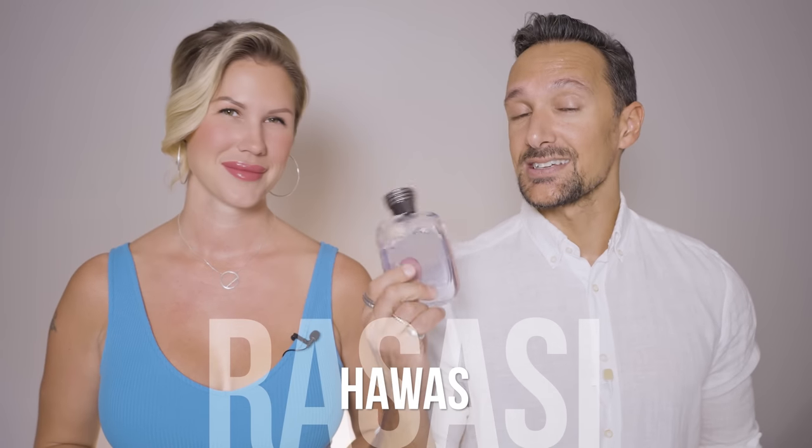So next up is the crazy compliment getter from Rasasi. This is Rasasi Hawas for Him. Please do spray it on. So we have bergamot, apple, cinnamon, lemon, watery notes, plum, orange blossom, ambergris, musk, driftwood, and patchouli. So this one is fresh, but in a sweet way, fruity sweet way. And this one is crazy good.